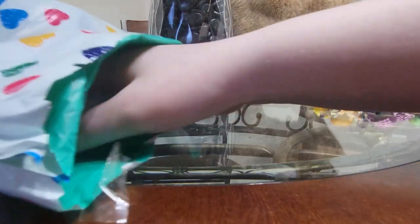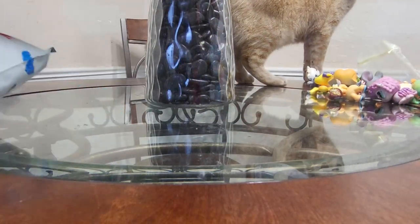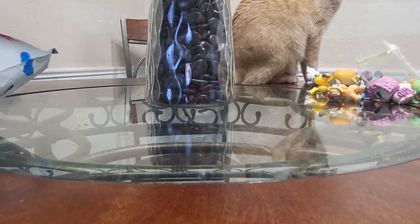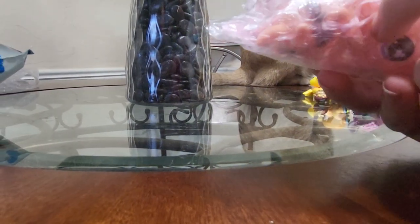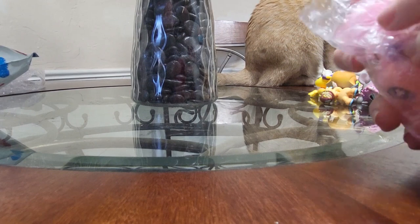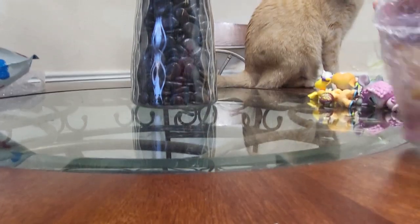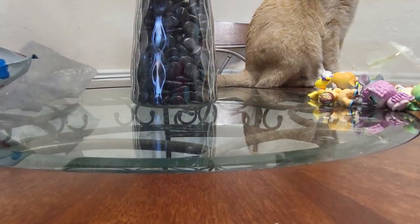Okay. So, the last one is this pink bag. Oh my god, I'm already seeing stuff. Why is the camera all over there? I don't know. Anyway, stop looking. I'm not looking. I can't help but look. That's the problem. Oh my god. Get away.